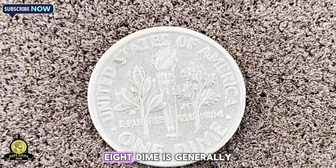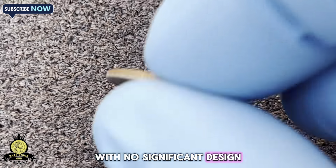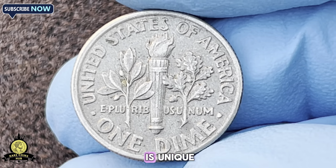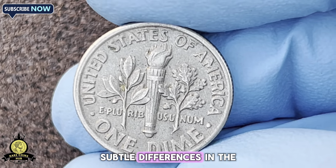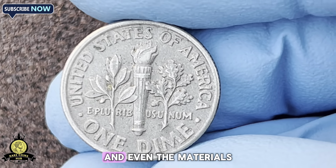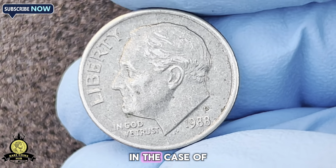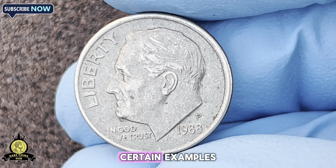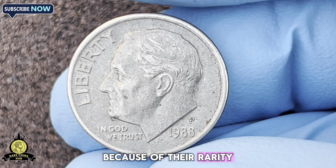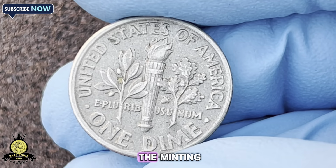While the 1988 dime is generally considered a regular issue, with no significant design changes or new features, it is important to remember that every coin is unique. Subtle differences in the way a coin is struck, the quality of the minting process, and even the materials used can all affect its value. In the case of the 1988 dime, certain examples have become highly prized by collectors because of their rarity, condition, and, in some cases, errors that occurred during the minting process.